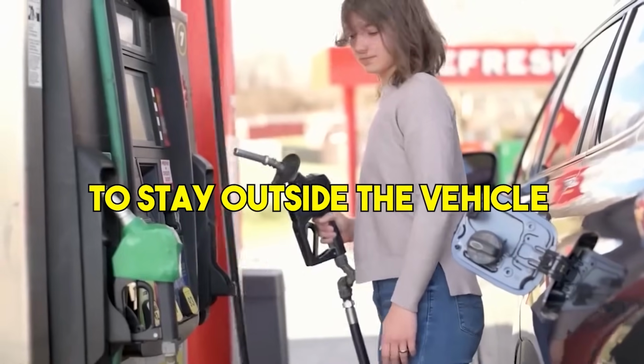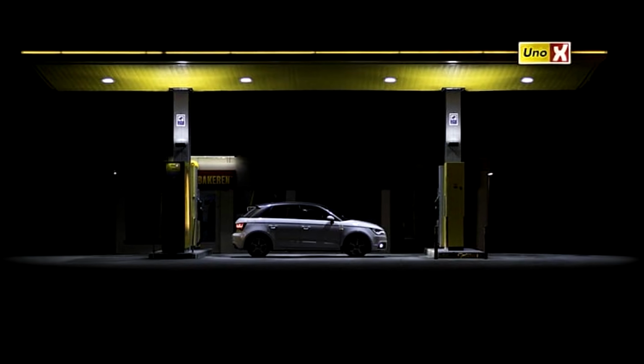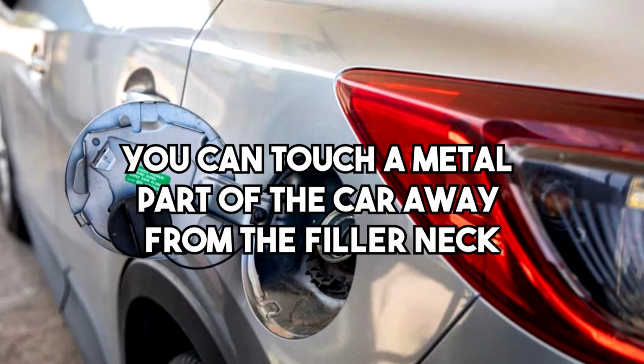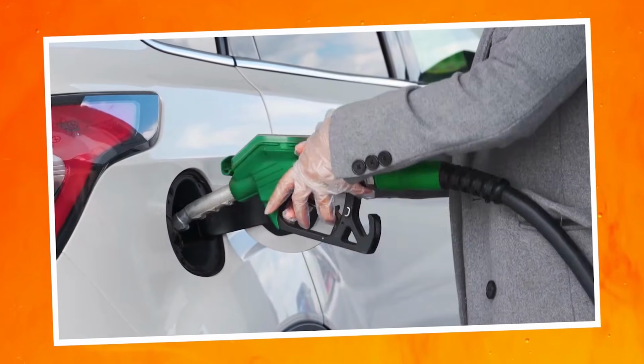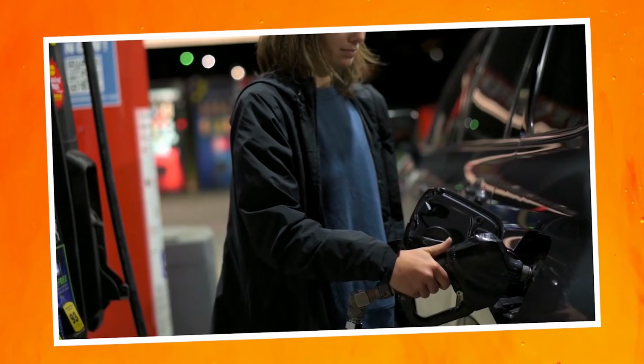So here's the simple rule. It's best to stay outside the vehicle the whole time you're filling the tank so you don't generate that charge. If you absolutely must get back in, maybe you forgot something, then you can touch a metal part of the car away from the filler, like a door handle, before you touch the fuel nozzle again. This discharges static buildup and reduces the chances of an accident.